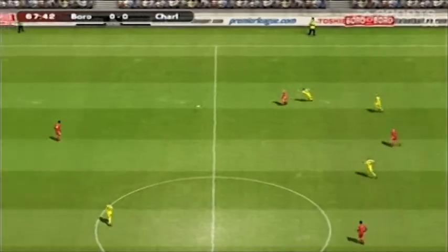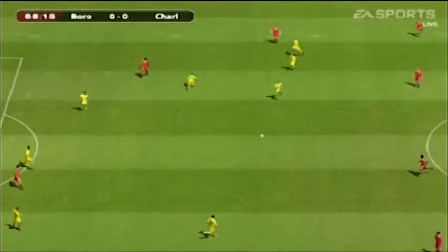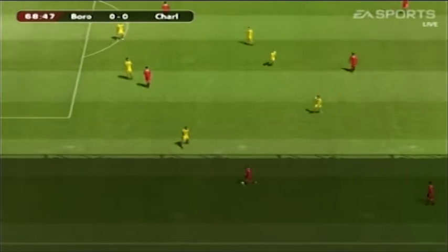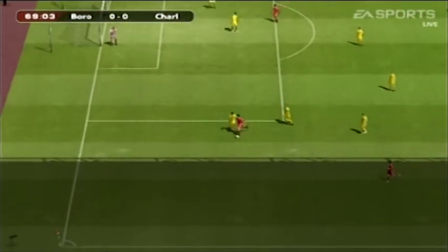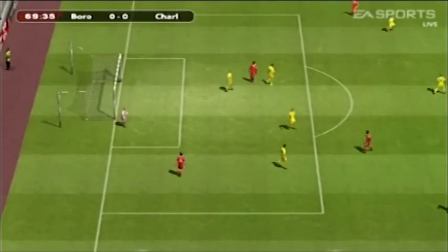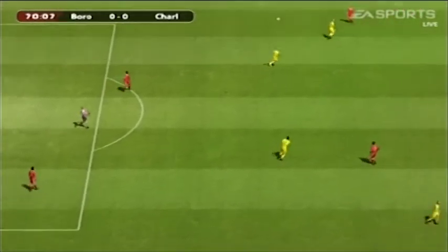Nicely done. Hasselbank. Boateng. Senden. Passed on then. Can he play it in? Ooh. Good save. Okay, so it wasn't a goal, but at least it was a signal of intent from this player.